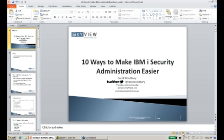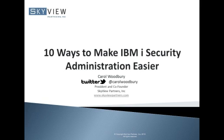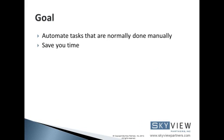I know that as an administrator, a lot of you have tasks that you have to perform, and you typically are wearing multiple hats, and so your days are incredibly full. And so the goal of this presentation is to show you how you can make some of those administration tasks easier. So again, the goal of this is to help you automate some of those tasks that are normally done manually, and ultimately to save you time.